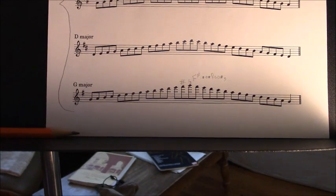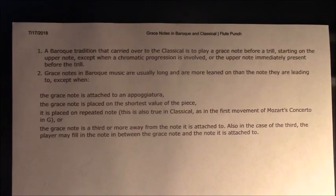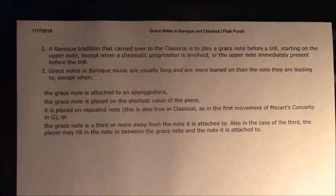Good job. As we take a look at the Bach today, I wanted to talk about the trills and the grace notes. So there's a lot of confusing stuff out there when we talk about Baroque ornamentation. Ornamentation are the things like the trills and the grace notes, things that are a little bit extra. I always think of them like sprinkles on a cupcake. You don't really need them, but they make everything so much better.